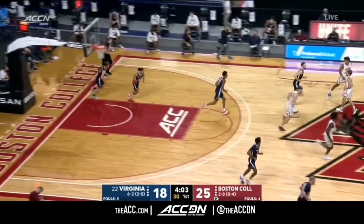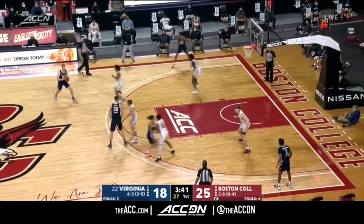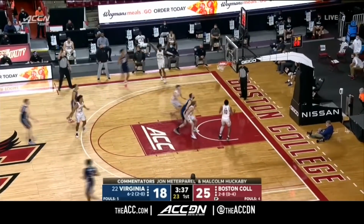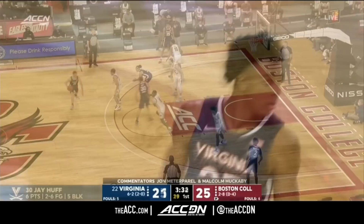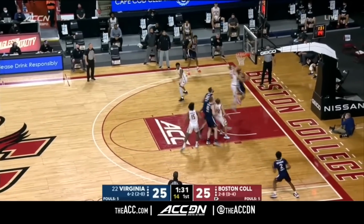And the jumper by Demarr Langford as BC's roll continues. Back in Charlottesville. Yeah, and really, we talked to Tony Bennett about what that game was like. He said, look, I looked down the end of the bench when we were going through a bad spurt. 5 blocks for the 7'1" redshirt senior from Durham, North Carolina.